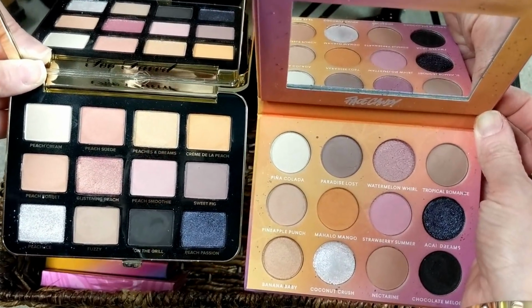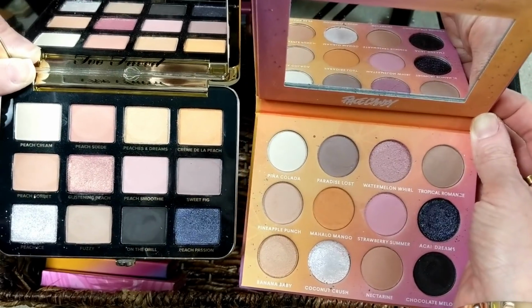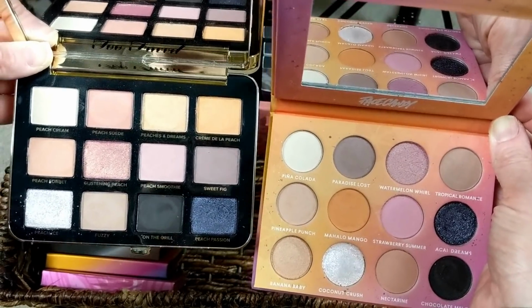It's a good option just to save some money. But if you love these kind of pastel-y colors like this, I highly recommend buying the Too Faced one because the formula is way better.